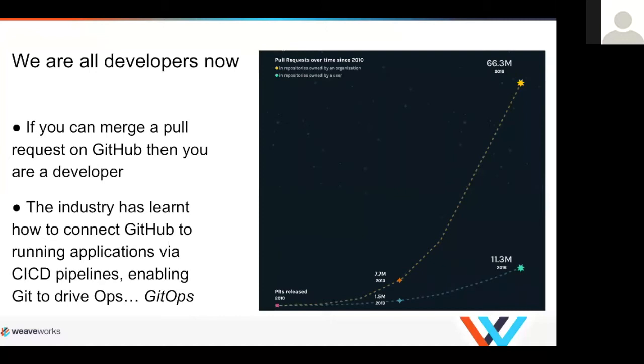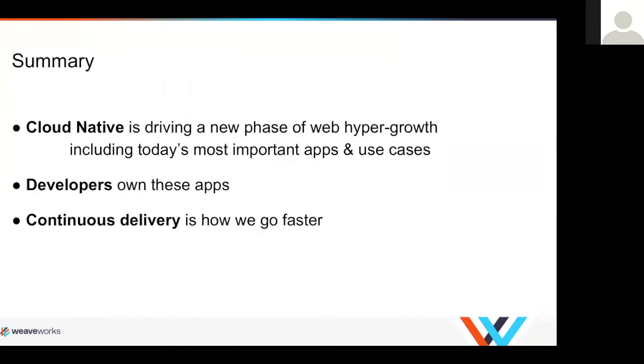And in this graph, you can see the change in pull requests over time since 2010, which remember is when Netflix made that change to being a global, highly available service. And you can see that in 2016, there were 66 million pull requests. And I think the number of users on GitHub is something like 30 or 50 million today. Most pull requests happen internally. They're not public open source things. GitHub used to be all about open source, and now it's open source and enterprise. So really a big shift there, and there's more to come.